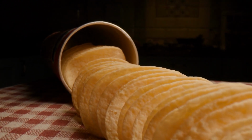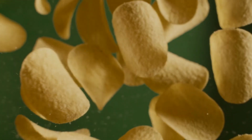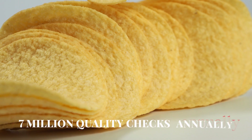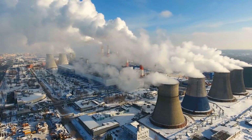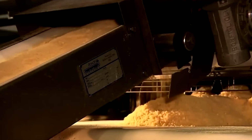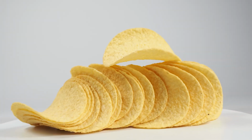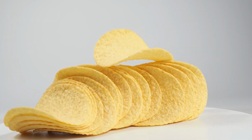What happens when you subject potato dough to 4 tons of pressure? The result is a snack that defies traditional chip-making methods, requiring over 7 million quality checks annually to maintain its consistency. The Pringles factory operates as a high-pressure environment, both literally and figuratively. The production process begins with a carefully measured mixture of ingredients: 1/3 water, 2/3 potato flakes, and cornstarch. This precise combination forms the foundation of the Pringles' unique texture and shape.